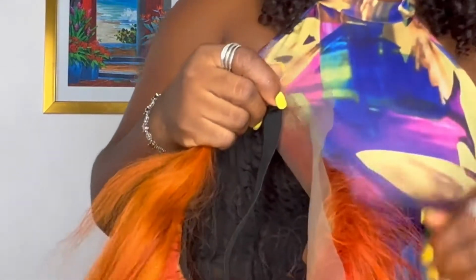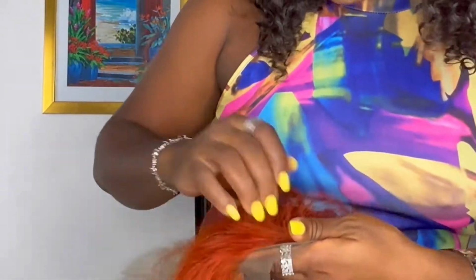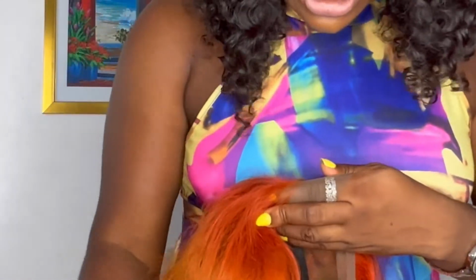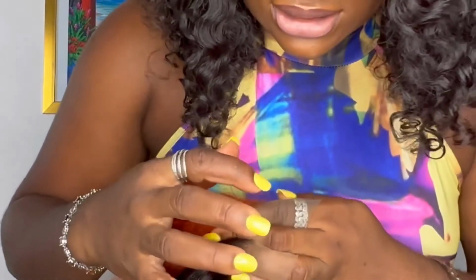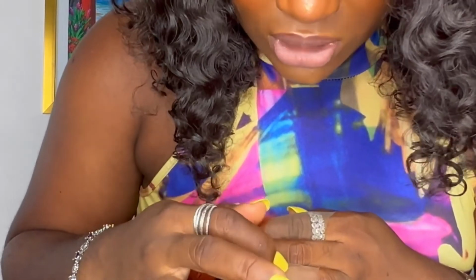Whereas this frontal right here is also a Swiss lace. It's made with Swiss lace and it has a sort of dusty brown undertone to it. I don't really like the undertone, in fact, the greenish undertone to it. I prefer the undertones of this lace compared to this. This one stands out more, unlike this one.